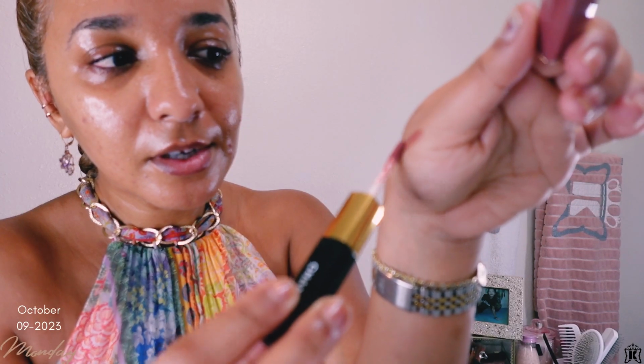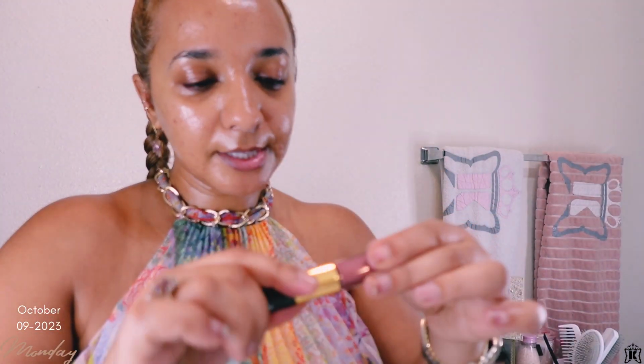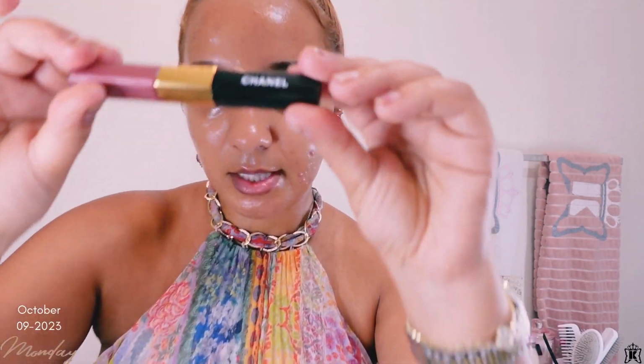It has two sides. Let me show you right now. It's a very soft pinkish, reddish, peachy kind of color. Very, very pretty. You could wear it as is, or top it up with the gloss. So two in one, which I love. It's so pretty. I got this from the Chanel store, and I'll link this down below for you guys as well. When I was at the mall, I was just like, you know, might as well.